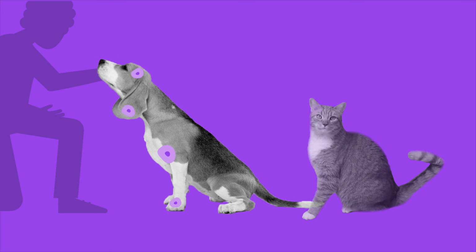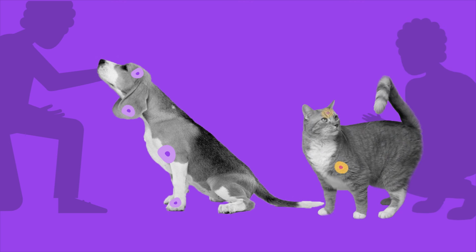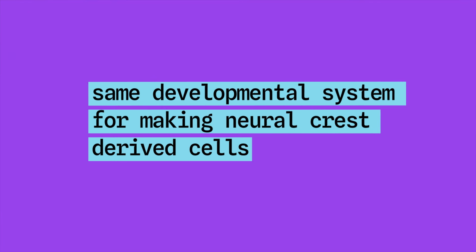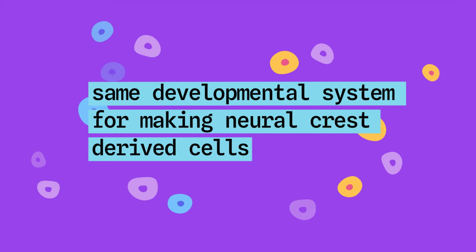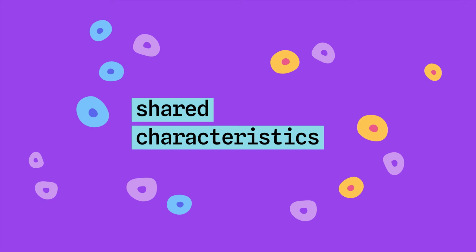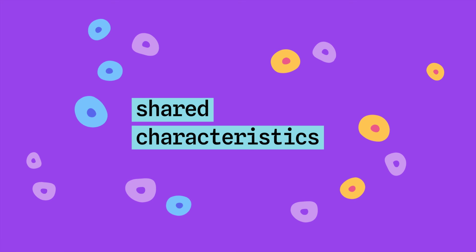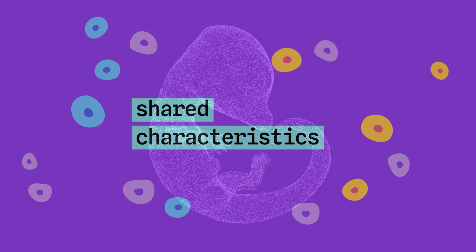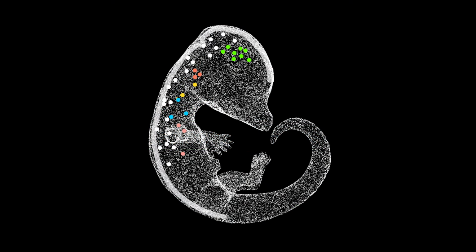Of course, different domesticated animals will accumulate different mutations, which is why their traits can differ. However, they share the same developmental system for making neural crest-derived cells. Hence, what the domesticates have in common, their syndrome of shared characteristics, can be explained by reliance on the same developmental mechanisms. Any regulatory change to neural crest cells will have knock-on effects for all the cells that derive from them.